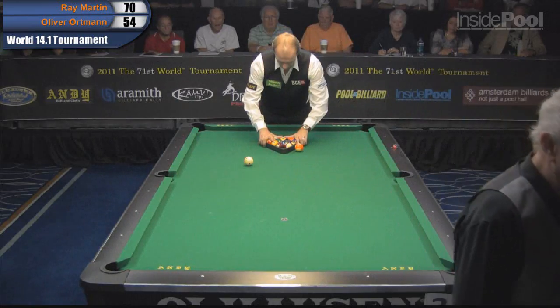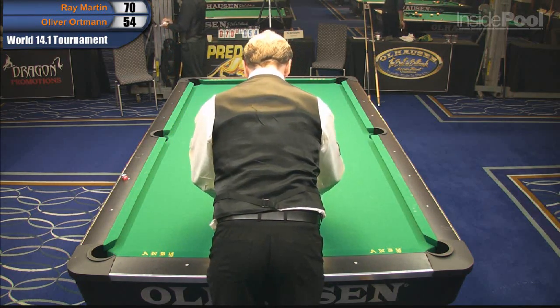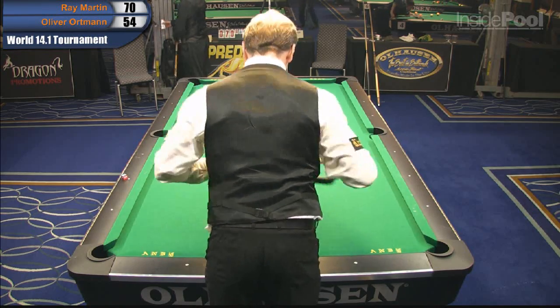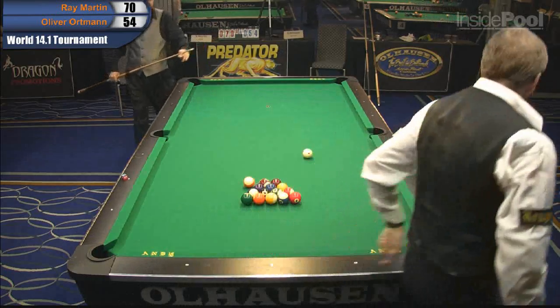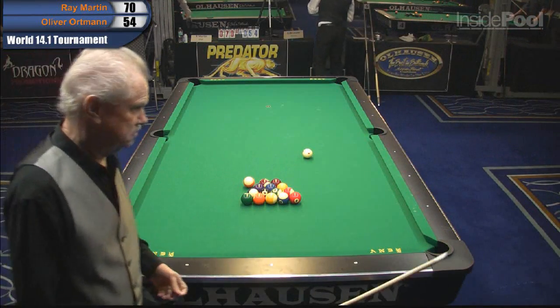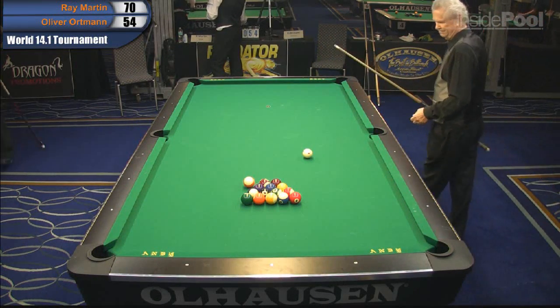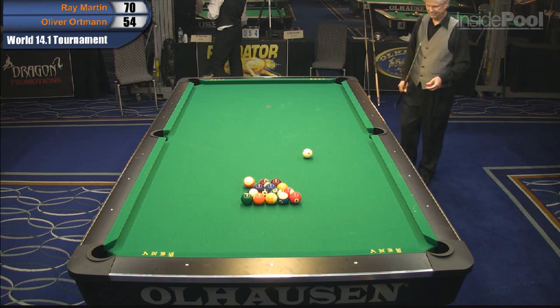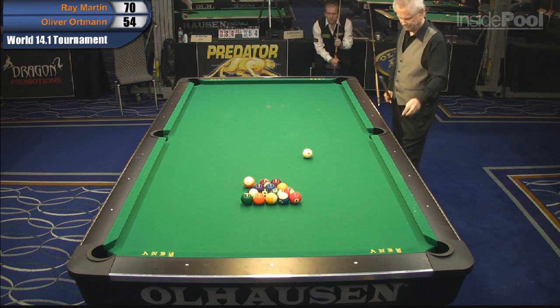Ray, we need you to adjust your score there, buddy. We're going to take a sneak peek in there and see what you adjust it to. Yeah, he should give himself a few more balls. And they're not keeping score. Oliver's doing it. '84. Guess he got them all. You got them all.